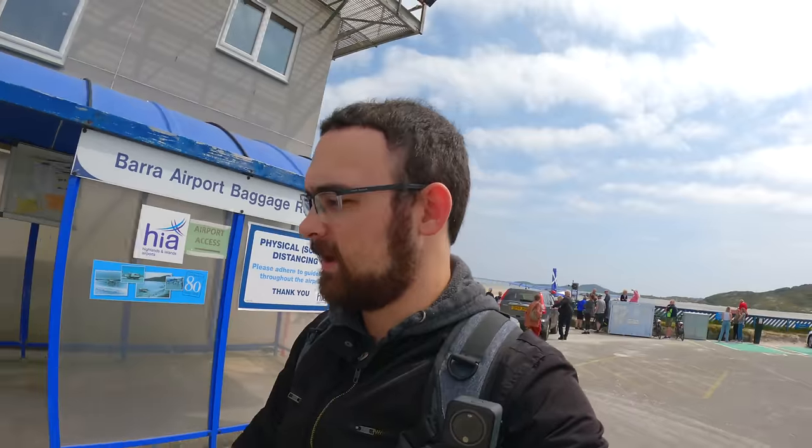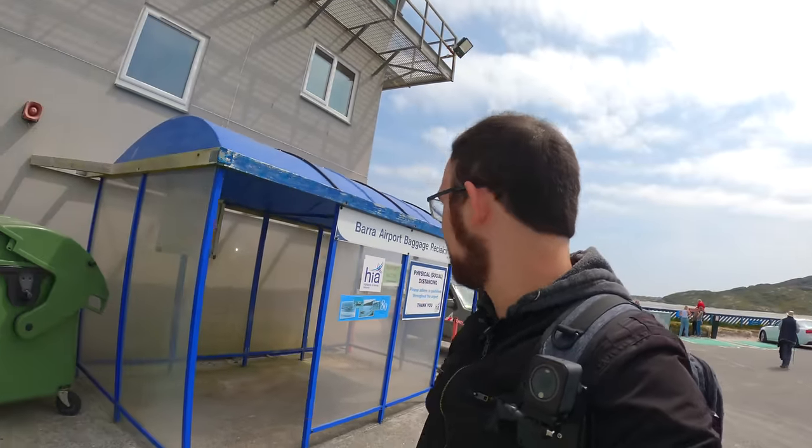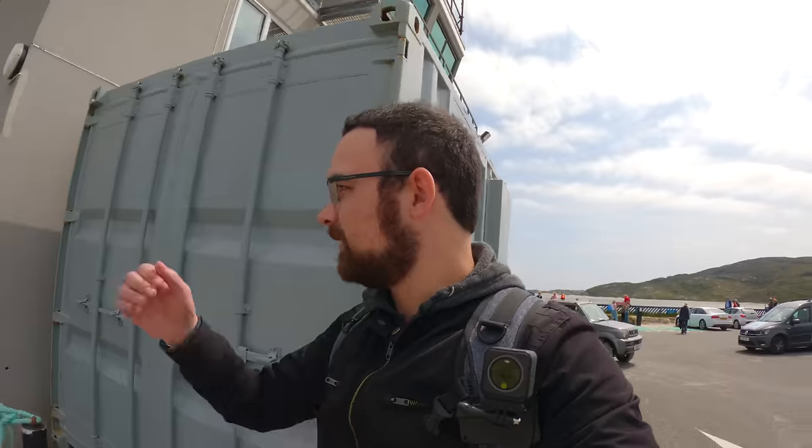I love the method they have for depositing the bags. This is baggage reclaim. And you just, a car just brings the bags up and deposits them in that bus shelter.